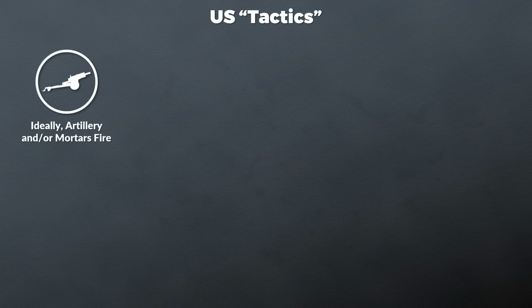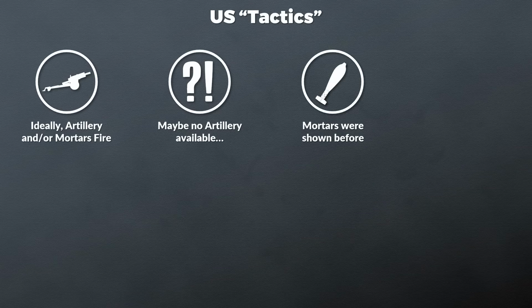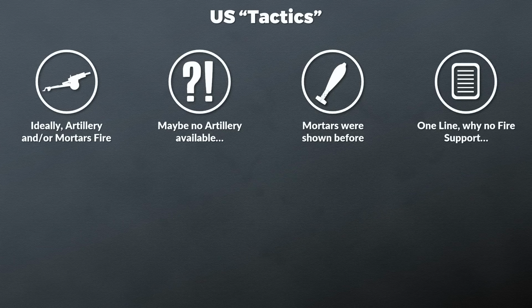Ideally, artillery and/or mortar support would have been called in on the positions about the same time. One might argue there might not be artillery around. Fair enough, but at least mortars were present. Those were firing when the tank platoon originally arrived at the rendezvous point. If they were used for something else, a simple line could have provided proper context.